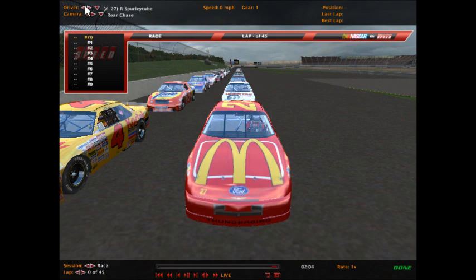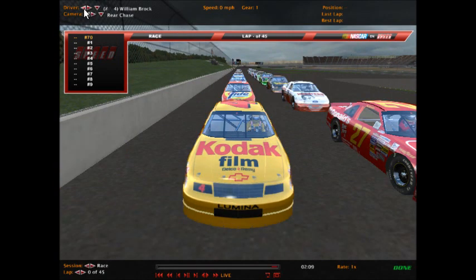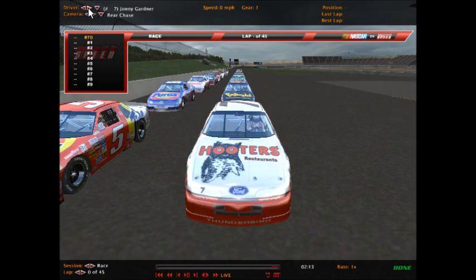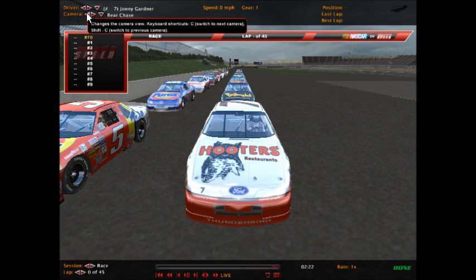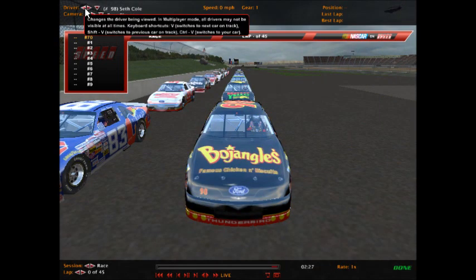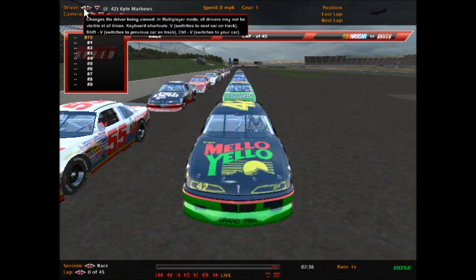Next row down, Raleigh Spurley Tube, car 27, the McDonald's Ford. And beside him will be William Brock, who won Rockingham this season, the Kodak Film Chevrolet, car number 4. Next row down, the man who dominated Dover, Johnny Gardner in the Hooters Ford, car number 7, and Jay Jefferson, number 5, Tide Chevrolet. Next row down has Seth Cullen, number 98, the Bojangles Ford, and number 83, the Purex Detergent Ford of Vince Almarego sits alongside.